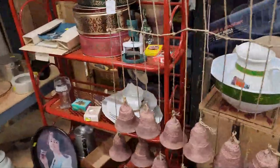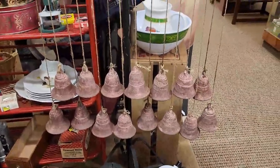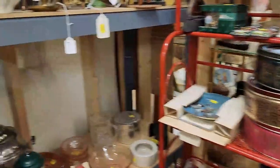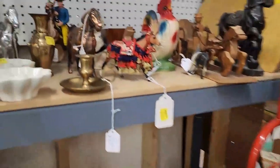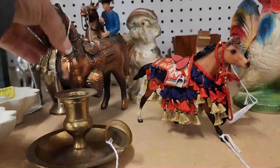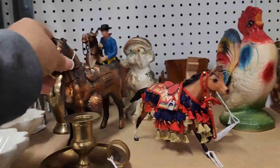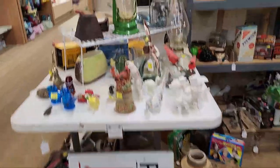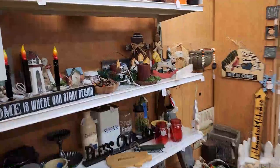Oh, wow. Look at this chime. That is a cool bell chime. That's very cool. Very neat. That's a nice copper horse right there. Well, it's according to who the artist is, and they can go for those prices. Sure can.